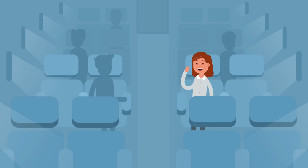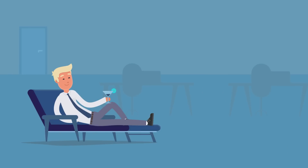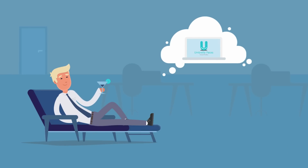With Umbrella Faces, not only are the passengers happy, but behind the scenes, the atmosphere is relaxed.